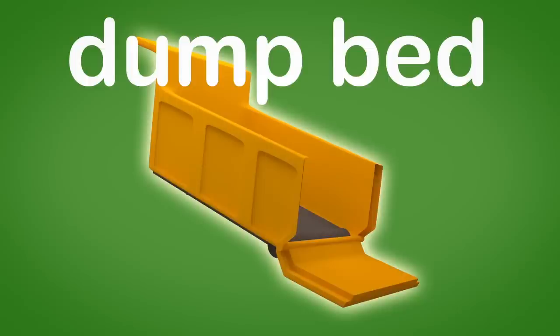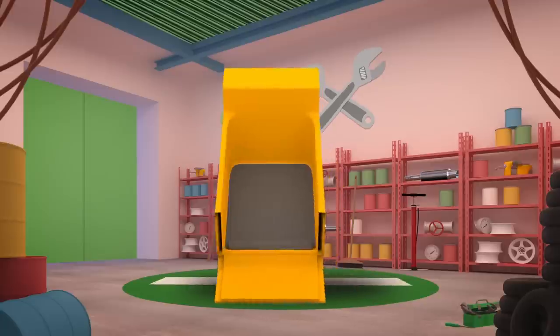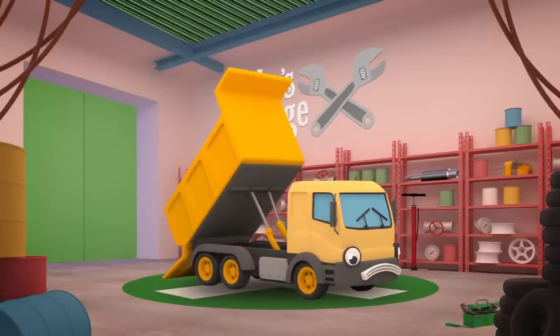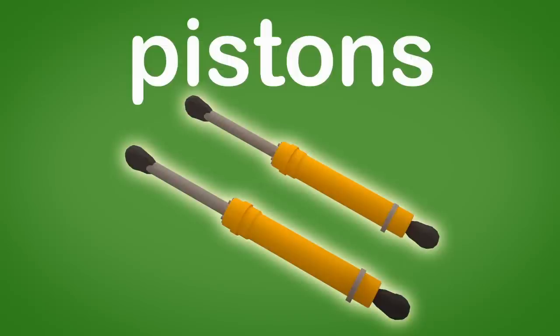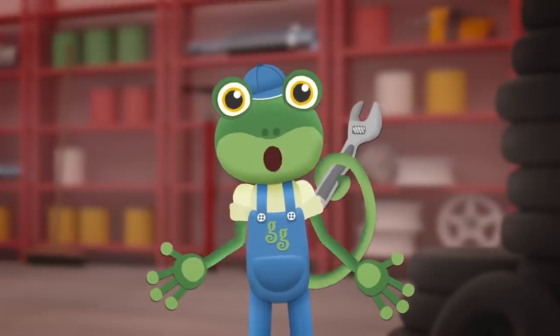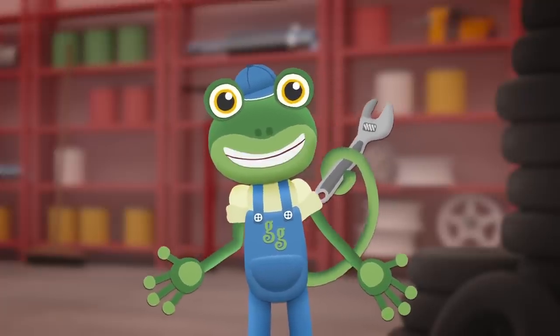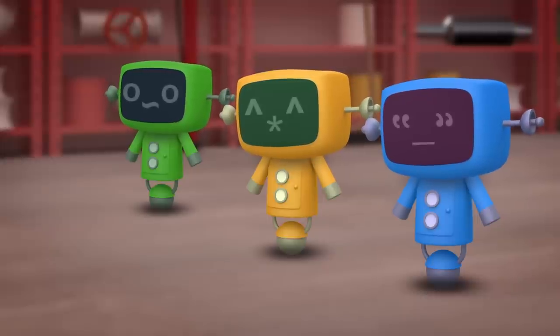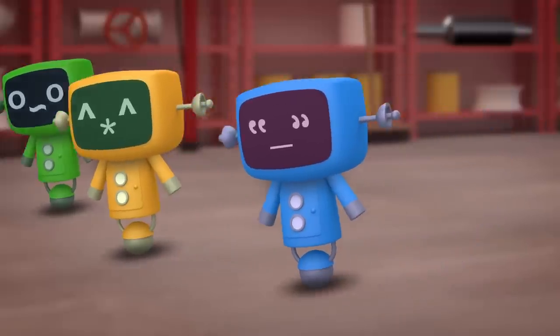This is Dylan's dump bed where he carries heavy loads. And these are his hydraulic pistons, which are super powerful. They push the end of the dump bed up into the air so that the load can slide out quickly. Those pistons look damaged. They won't let the dump bed come down again. I'll get the mechanicals to swap them for new ones. Go, go, mechanicals!